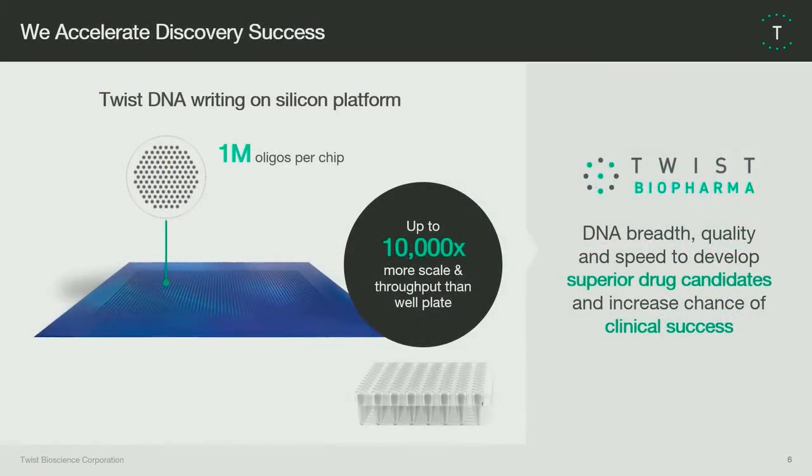So when I often talk about Twist, I often love to start with our core technology, because I always say that the best companies out there understand the one thing they're really good at. And for Twist, that's our ability to print DNA. So we have this amazing silicon platform where we can actually print up to 1 million individual oligos up to 300 base pairs in length.